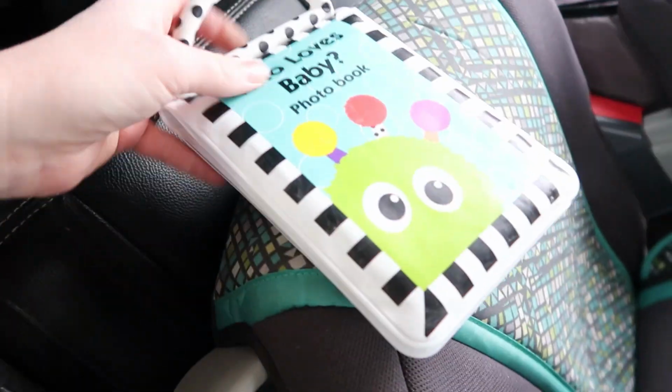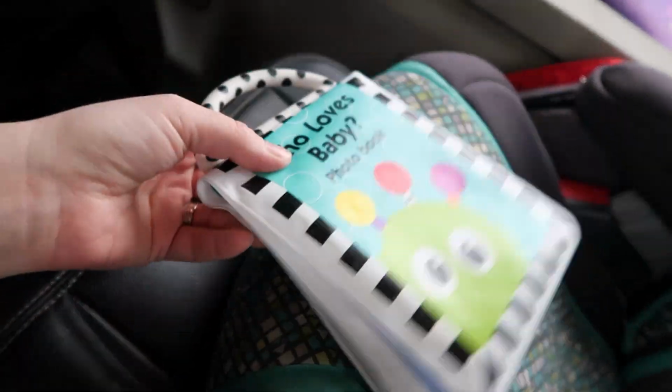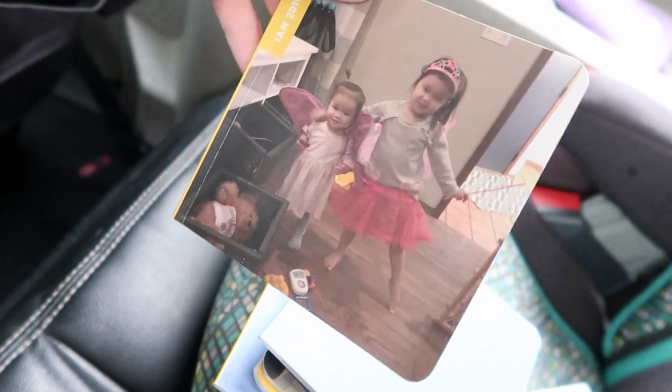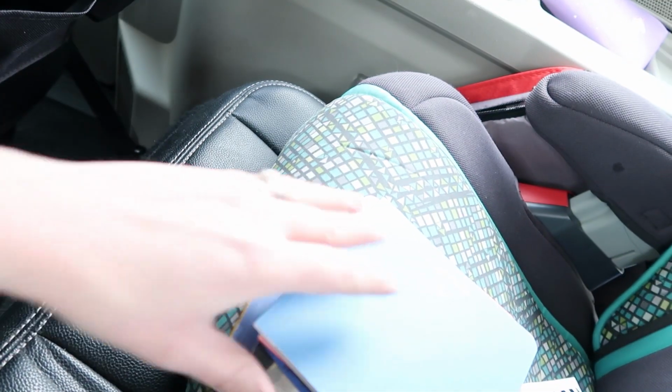I keep our little Sassy photo book that she can get for anybody if she wanted to, which is really soft. And then I had the idea to put our chapbooks in here. So we love chapbooks. It's like $5.99 a month to get 30 different pictures from the month. And my girls love looking at these. They're very small. And so I'm just going to rotate these out from time to time so that they can look at these in the car.